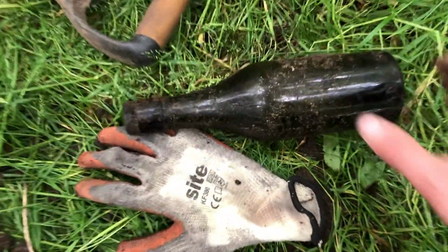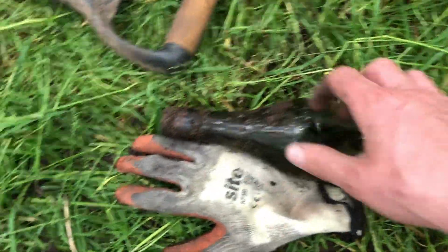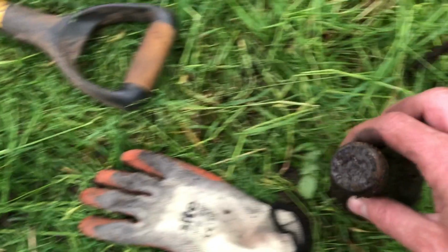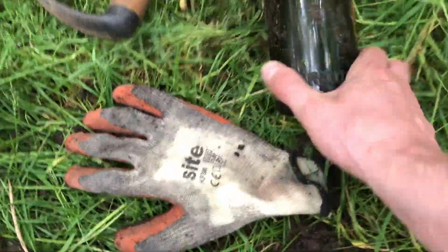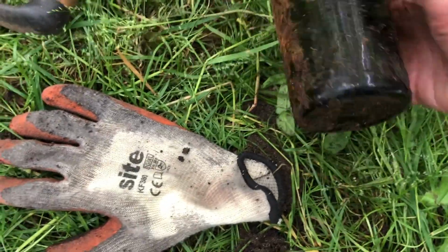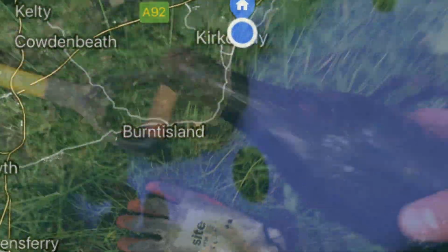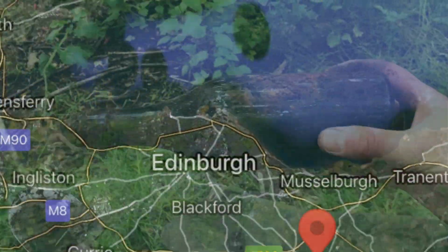Just threw this out. Give it a little bit of a wipe because I thought it was a plain wine bottle at first, but it's actually not. It's a vulcanite top and it's a local bottle as well. What does that say? McLennan and Urquhart Dalkeith. So that's a nice Edinburgh bottle. Nice one.